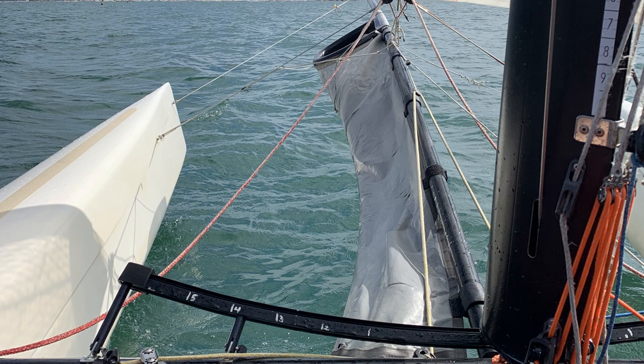If you've got a spinnaker on your boat, your spinnaker chute, the soft part, it's well worth keeping that as tight as possible to take all of the creases out, and that means your spinnaker will go in and out a lot easier as there'll be less friction.